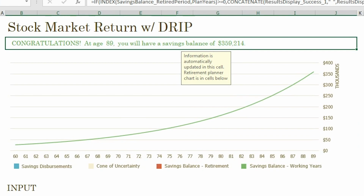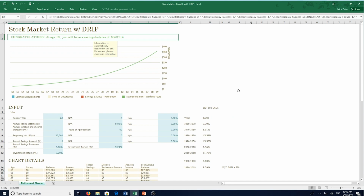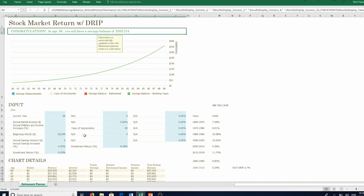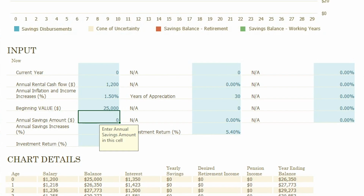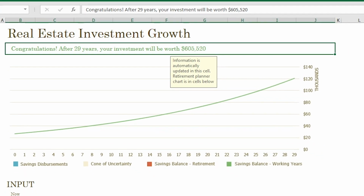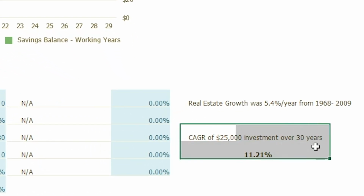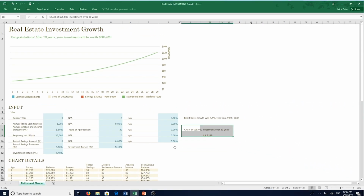So now, if I ask you the same question, which is a better investment over 30 years, $25,000 into the stock market or $25,000 into real estate, I hope you can see that the real estate investment is a better investment vehicle at this point. So it's definitely important to point out here that if we use the return that we look at in the real estate investment growth chart, and we take that $25,000 and we realize that our investment comes out to be over $600,000, our compound annual growth rate of $25,000 over 30 years comes out to be 11.21%. Okay, so instead of the 9.29% that we saw in the stock market, we're actually seeing almost an additional 2%. Now that may not seem like much, but over 30 years, using compound annual growth, it's incredibly significant.